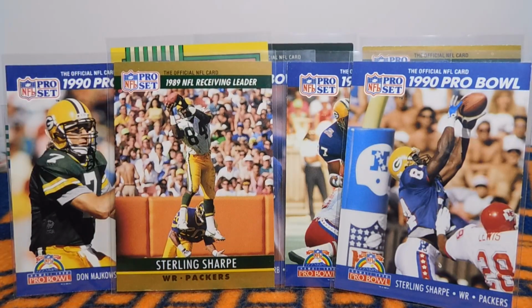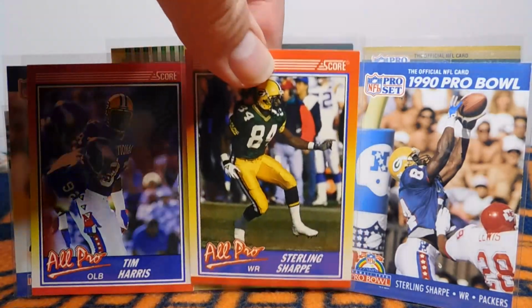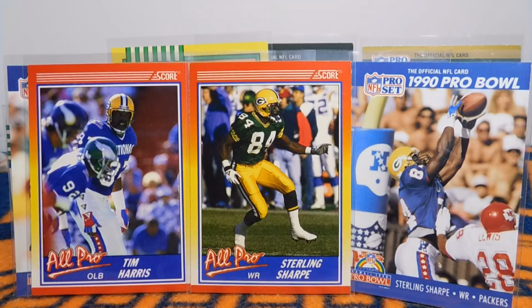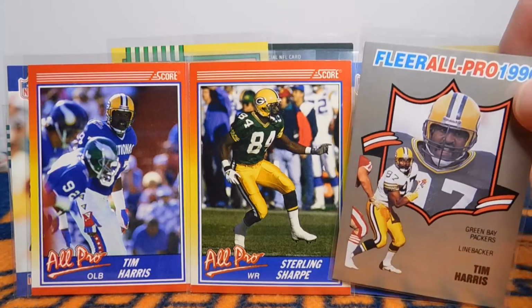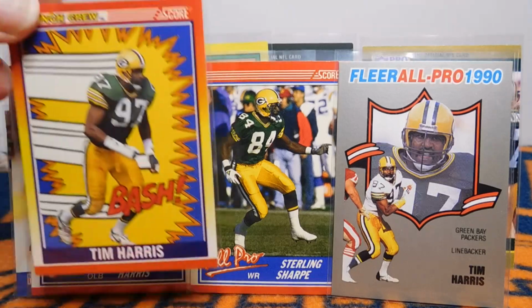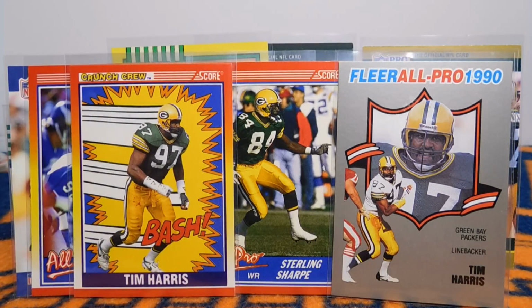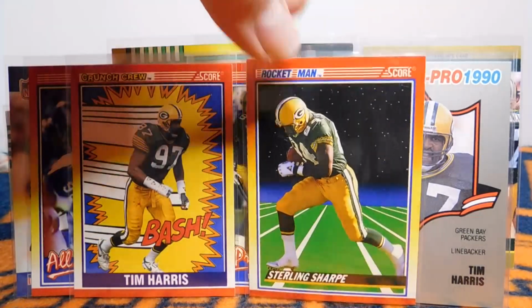showcasing that. We also had some All-Pro cards. So again, we had Tim Harris, and then the All-Pro of Sterling Sharp. And we also have this Fleer All-Pro Tim Harris insert card as well as this Crunch Crew of Tim Harris. And Sterling Sharp had this Rocket Man card.